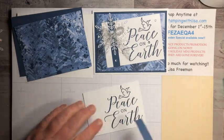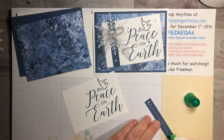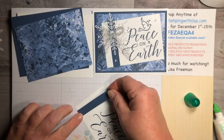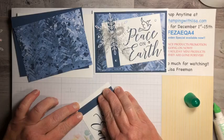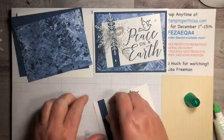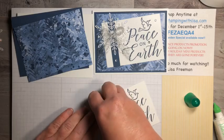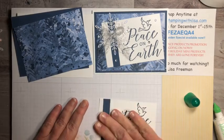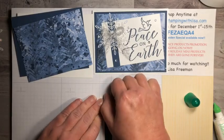All right, and then we're going to glue this piece down a little bit from the edge. So maybe right here. And it looks like it's a little sliver off maybe. Nope, it's good. Just get it straight. It's crooked. Oops. Nothing's cooperating with me tonight. Okay, there we go. All right, it is just a teensy bit off, but that's okay. I think it's still a little crooked.